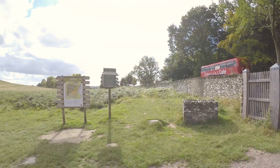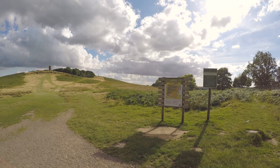So we've done a walk. We're ending where we started. We cut the loop out a little bit. I'll show you on the Google map. But we're about done. I think we've cracked it. So there's old John. And we walked all the way around there, past the memorial and down. Job done. Right, let's get back to the car.